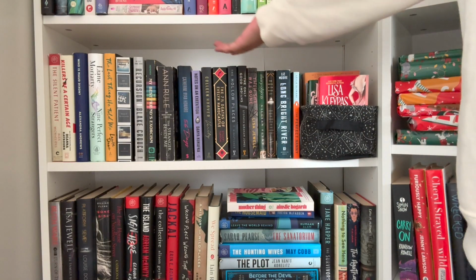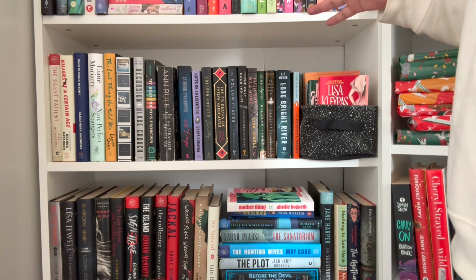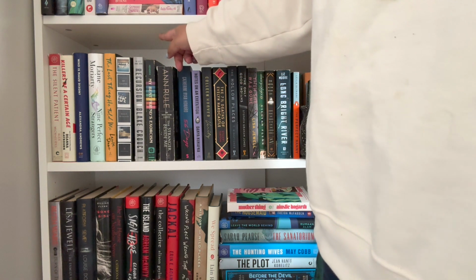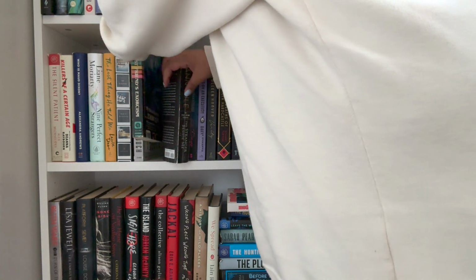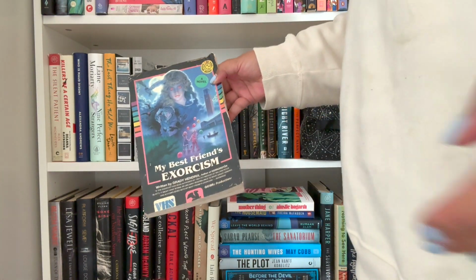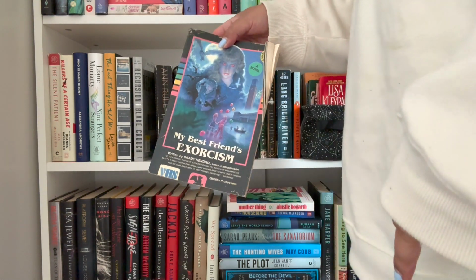Right. These are my thrillers, my scary books. Nothing here is really worth pointing out to you. I think the cover of My Best Friend's Exorcism is quite beautiful. I will show you, but I'll disclaim that I picked this up at a really old thrift store where it was shoved under so many things. It was less than $1, but she is very damaged. And that was okay with me, but I think it has such a gorgeous cover.